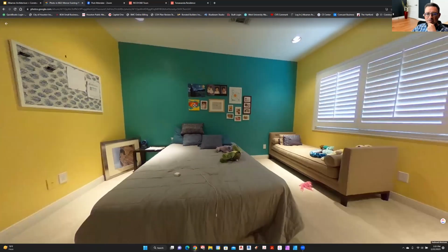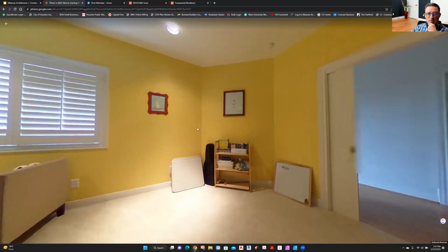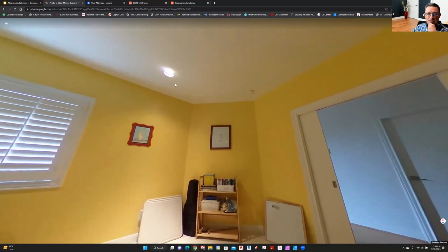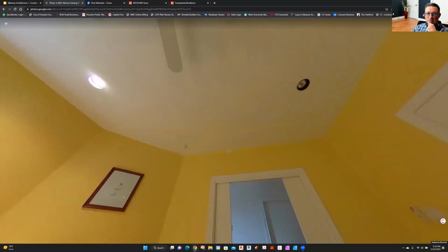So documenting the entire space makes it very easy. We still come out and measure, but in this case, we don't have to sit there and locate every single light, smoke detector, or outlet. It's all within the photograph for us.